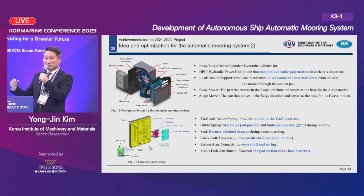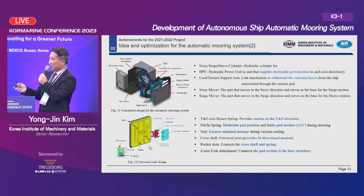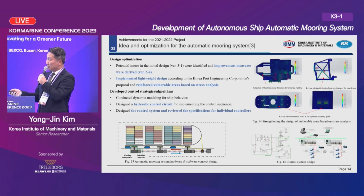We are also using a spring with a higher rigidity inside because this is quite a rigid structure. We already have intellectual property for this from 2 years ago. We are limiting the motions ±6 degrees from left to right. The margin is ±6 degrees.